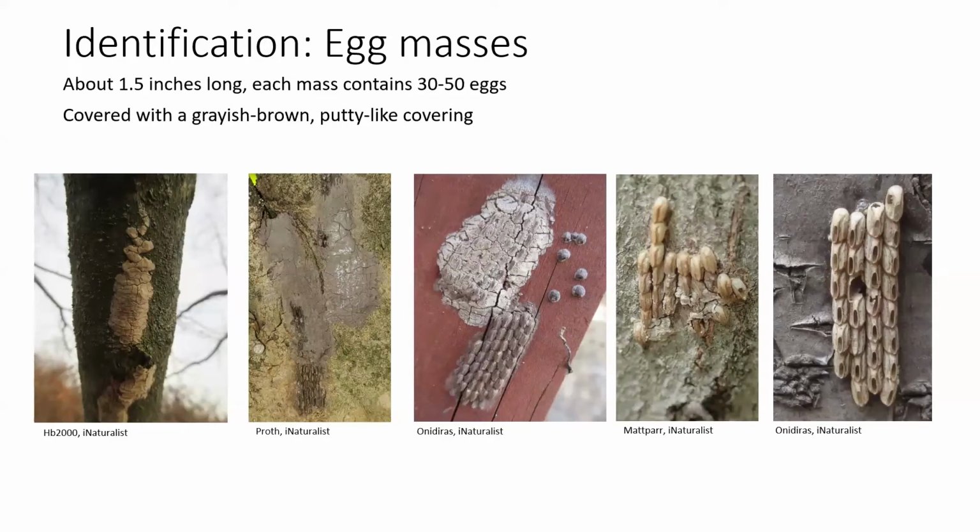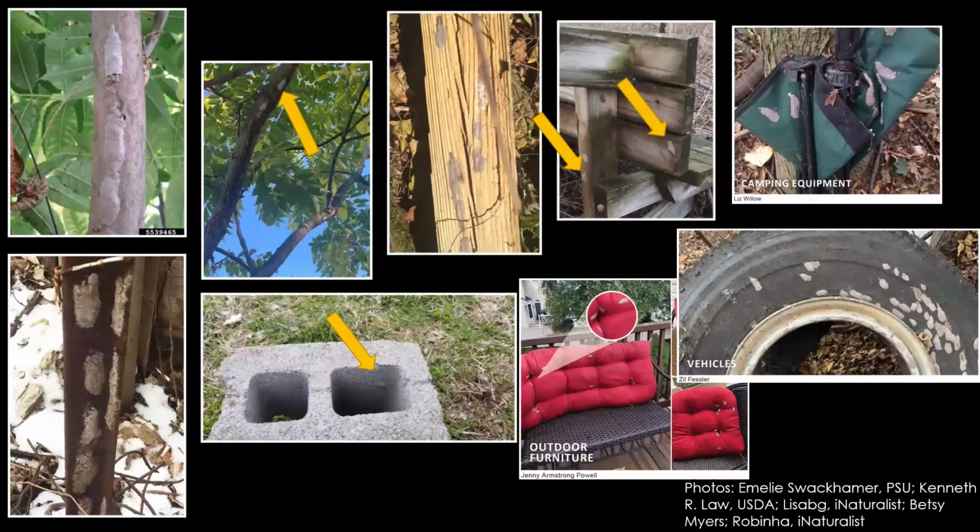Now, where can you find them? Well, pretty much everywhere. We can see them on trees quite a bit, particularly under sheltered bark. Sometimes if you have a dead tree and you peel off some of that bark, there'll be a whole bunch underneath, and you'll actually need to check both the trunk of the tree and also that bark that you've peeled off on both sides, and you'll find egg masses on them.